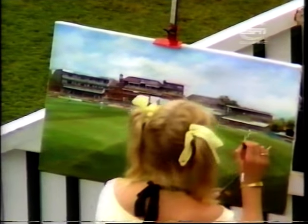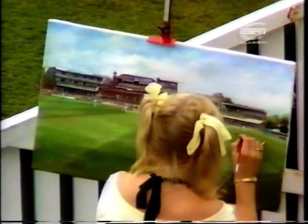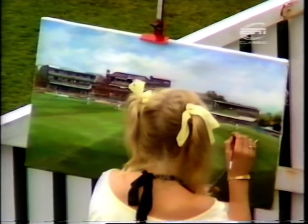It's moving along now. Must be nearing completion. And the fielders are going in now. Looks jolly good, doesn't it?